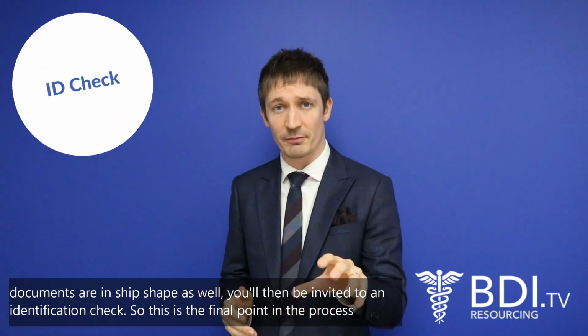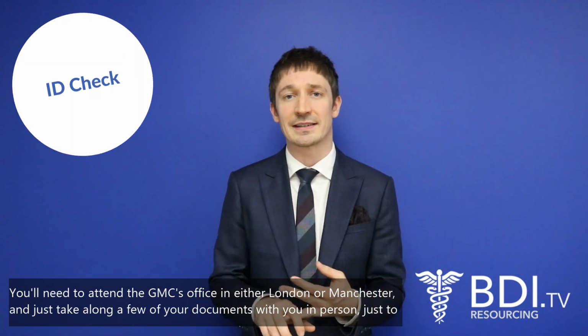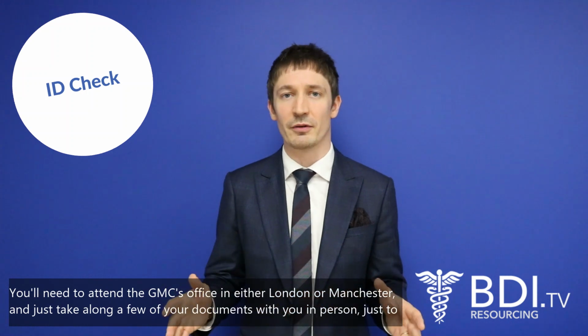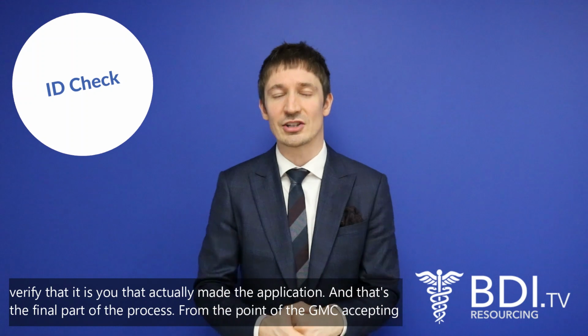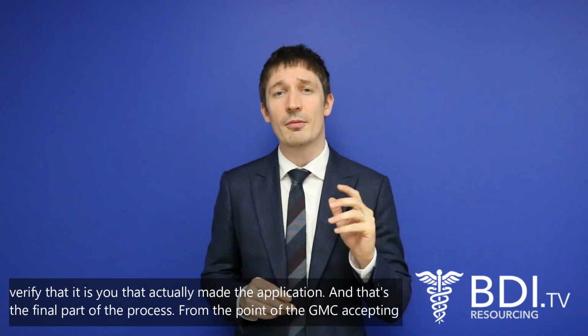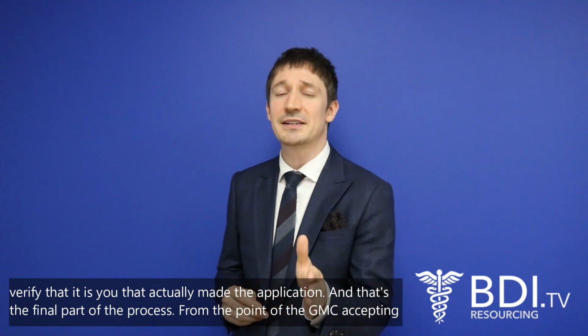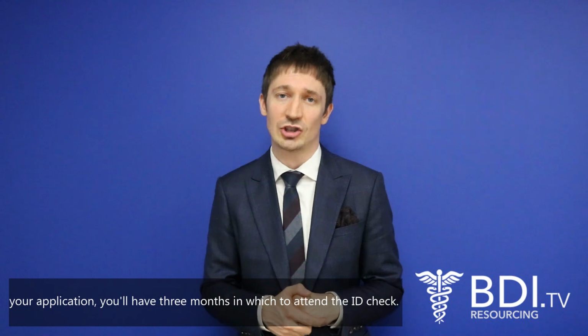So this is the final point in the process. You'll need to attend the GMC's office in either London or Manchester, and just take along a few of your documents with you in person, just to verify that it is you that actually made the application. And that's the final part of the process. From the point of the GMC accepting your application, you'll have 3 months in which to attend the ID check.